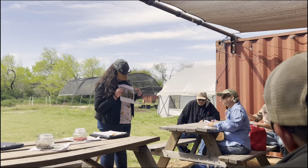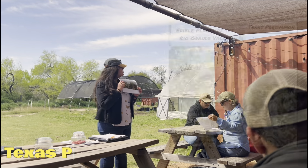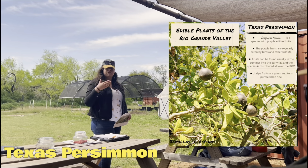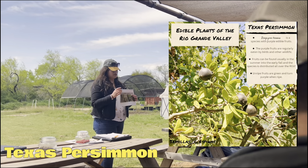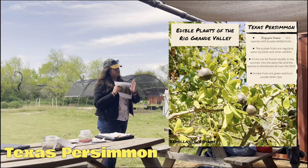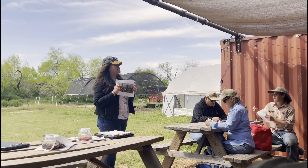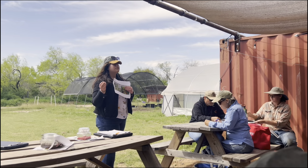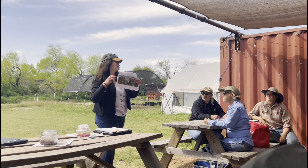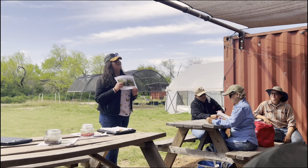So here on the first page, the first one is Texas persimmon. And Texas persimmon is a plant that's distributed here in South Texas, and it actually goes up into like San Antonio. But it's a plant that has purple fruits. They turn from green to purple when mature, and they're very sweet. It's kind of hard pinpointing when to go and collect them because wildlife love to eat them as well. So it'll often be like a competition of who can get them before the wildlife get to them. But they taste really sweet.